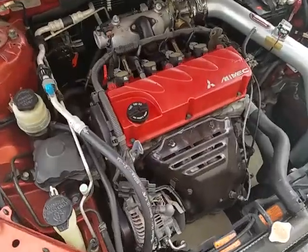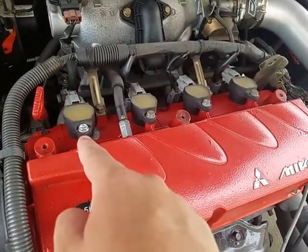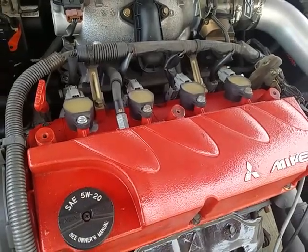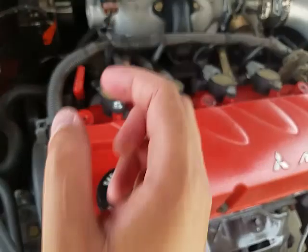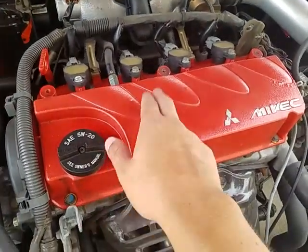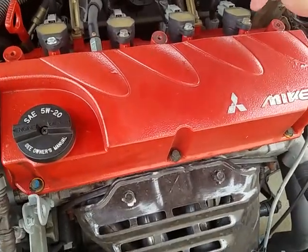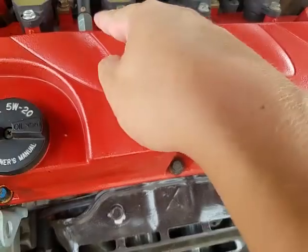So as you can see, I don't know if the camera picks it up, but the screw on cylinder 1 is noticeably shinier. Again, it had literally shot the ignition coil out of the valve cover, and the same thing with this one. Luckily they were able to find the screw for that one there. Actually, I think it's this one here, because these two are the factory screws.